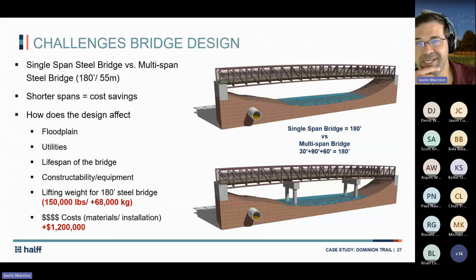So looking at the bridge design, the easiest solution would be to say, hey, let's just do a single span bridge over the entirety of the floodplain. Well, when you're wanting to do a 180 foot span across the floodplain, it gets really expensive. If you can shorten those spans, you can get smaller segments and you've got some cost savings there. But now you're asking yourself, how does the design of the bridge affect things like the floodplain? You're either adding more pieces within the floodplain or you're moving your abutments closer so you can reduce the width of that crossing.